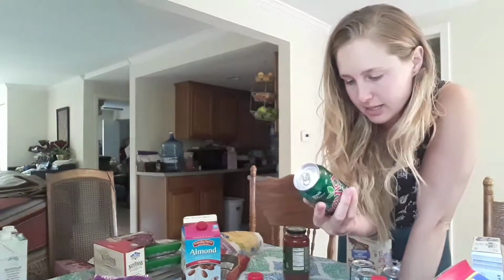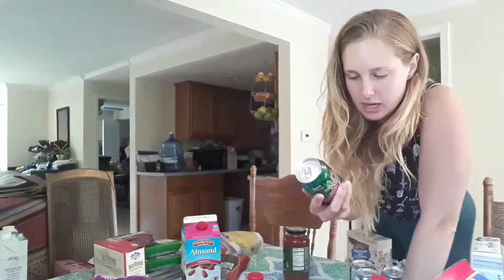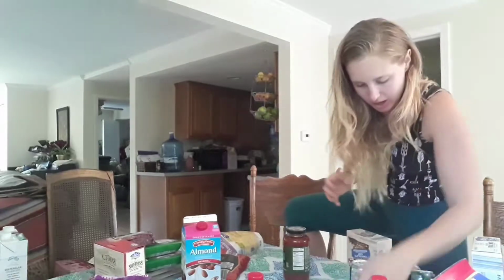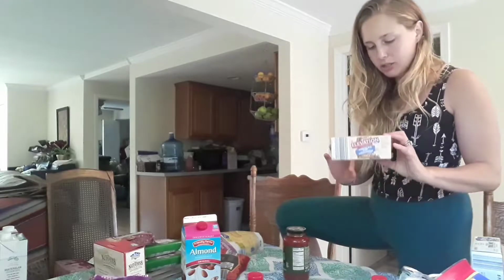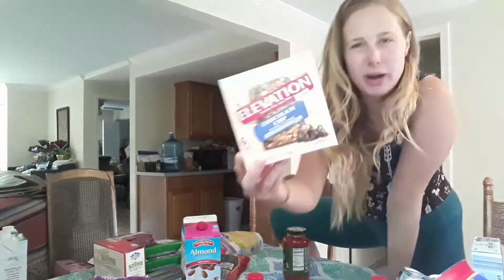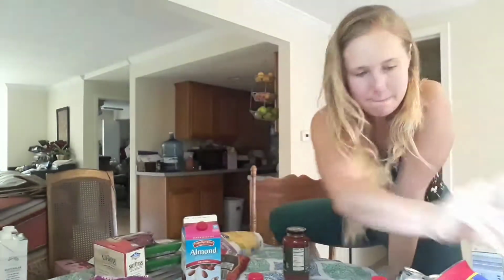I got these at my health food store. They are so delicious. No aspartame. All it has in it is carbonated water, citric acid, stevia leaf, natural flavors, and ginger extract. That's it. So super awesome. And I buy them all the time, and I can tell you it tastes just like ginger ale. This is kind of the knockoff brand of a Lara bar, if you've ever had those. Kind of like a Clif Bar.